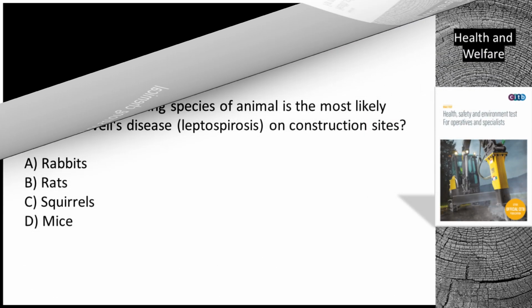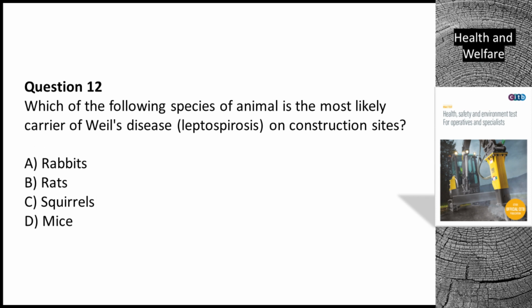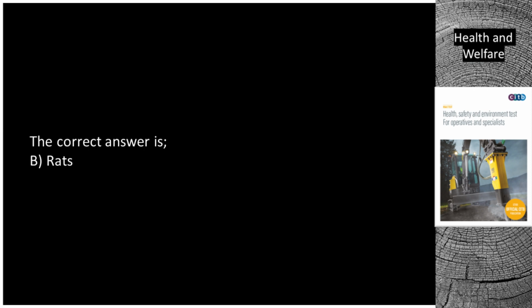Question 12. Which of the following species of animal is the most likely carrier of Weil's disease, leptospirosis, on construction sites? A. Rabbits. B. Rats. C. Squirrels. D. Mice. The correct answer is B.